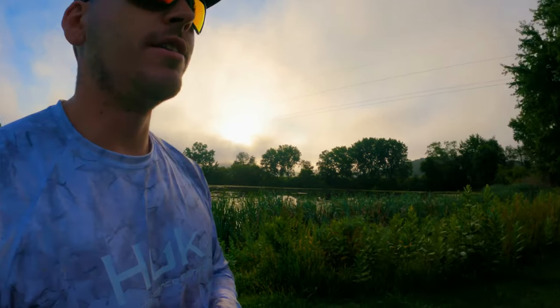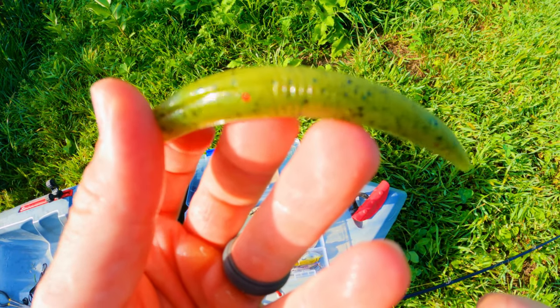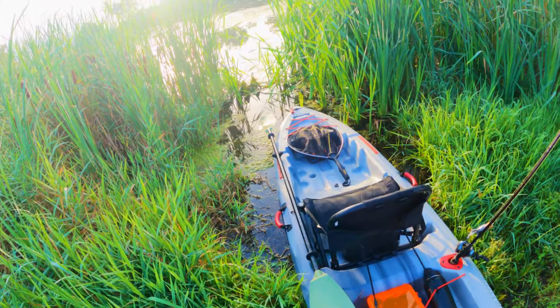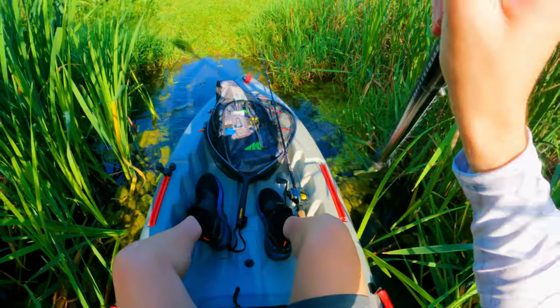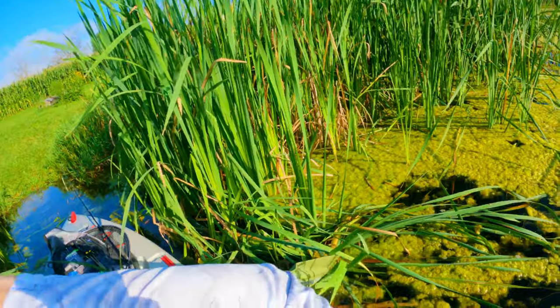It is an absolutely beautiful, beautiful morning out here at the pond. This is what we're gonna be throwing on. We're gonna be throwing this guy around, a little green pumpkin seed, pearlescent Senko. This is gonna catch us some fish. And we can go and catch them biggins, because I know for a fact the biggins are here. Now let's go and catch some fish.